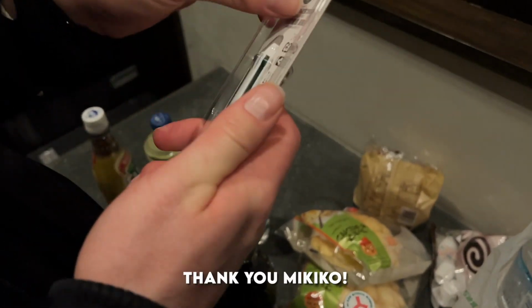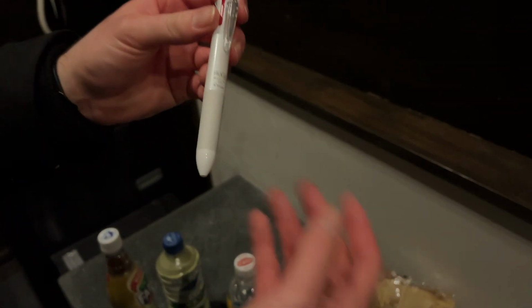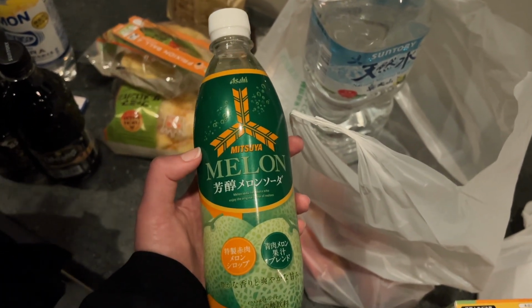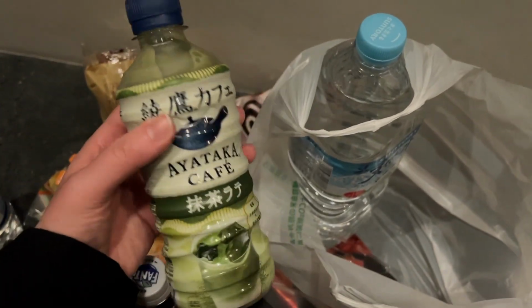She is also from Japan, and she gave me the most beautiful gift of a pen that's super high quality. It can be erased out. I like pens, and Japan is the home of pens. Yeah. And then this melon soda. Oh, I love it so much. Grape Fanta. And then John got a matcha latte. He's really into matcha at the moment.